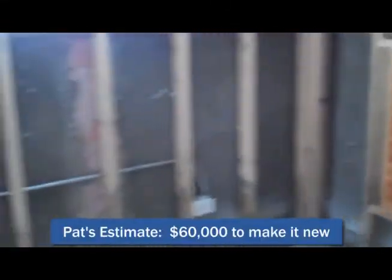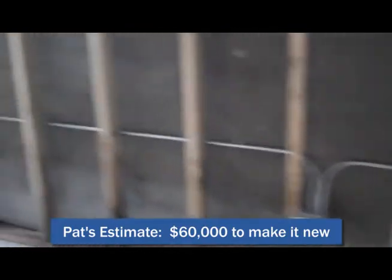Initial estimate, I'm saying about $60,000 to bring this up to absolute new condition, and you'll have to just follow along. And I'm sure Ryan will be bringing you through here for a tour pretty soon after we get started on it, and then Jenny will bring you the final product.